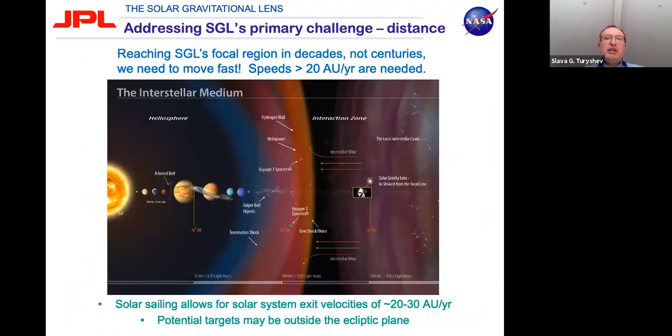So essentially, how do we get there? The challenge, of course, I was throwing the numbers, which are 547 astronomical units, 650 astronomical units. It's easy to say, but very hard to reach. And you would like to reach those distances within reasonable time, not centuries, but in decades. And so this is our primary challenge. The challenge is how to get there, to those regions. We need to move fast.